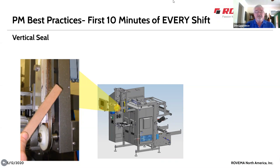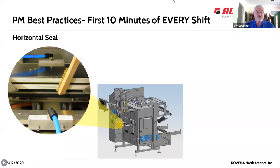The next thing I'd like to talk to you about is your horizontal seal bars. Horizontal seal bars are the same. They need to be cleaned just as much as a vertical seal bar. They get product buildup, film buildup, and whatnot. Also, the horizontal seal bars can be Teflon coated or just normal coating. Teflon coated requires a soft bristle brush. Non-Teflon coated requires the stiff bristle brush. We must keep in mind that the horizontal seal bars are serrated, and product tends to build up in the valleys of these serrations, and it tends to get harder as time goes on.